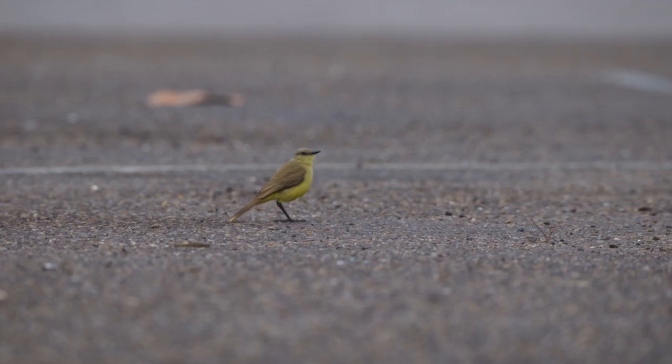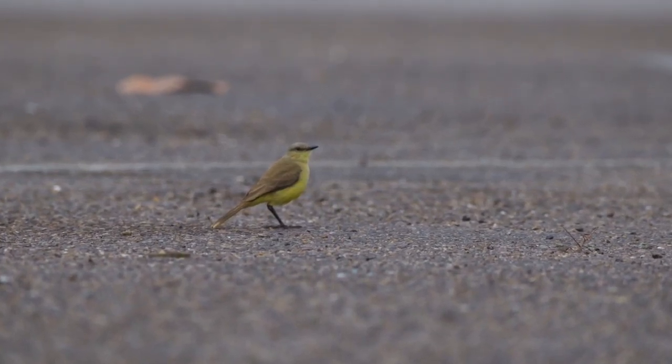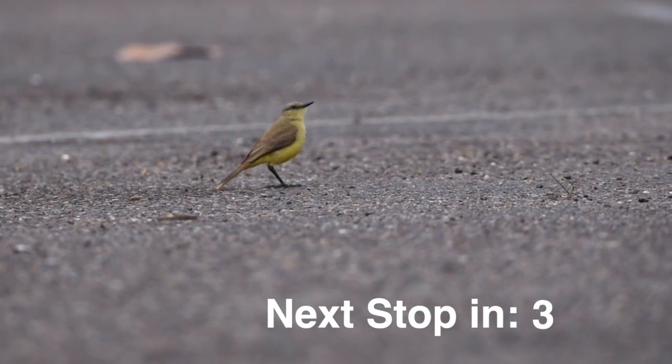The first stop of the day was to see a rare bird called a cattle tyrant. This is the first time this bird has ever been seen in the United States before. It only took us about 5 minutes to get great pictures of this very rare bird.